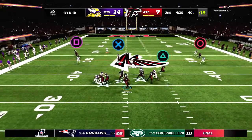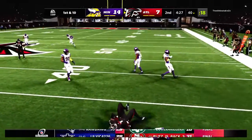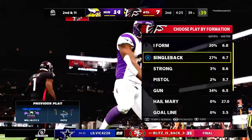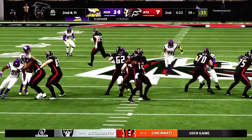First down, Winston. This one into the hands of the running back, Ballage. And the play goes nowhere. Losing yardage back near the 40 at the 39. He was unable to shake free there. They'll cover him for a loss of a yard.